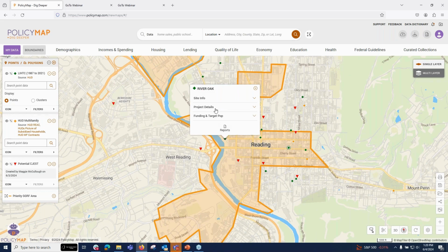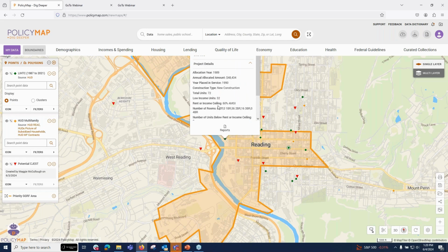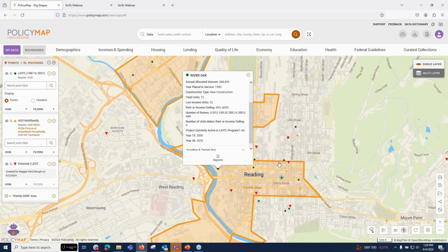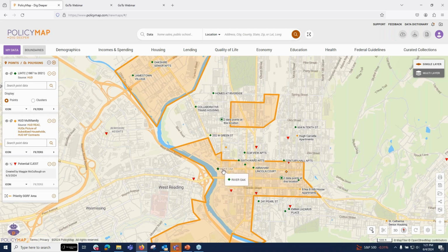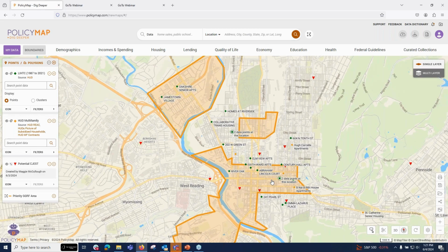So River Oak is a low-income housing tax credit deal. You can click on the project details, get some more information about it. You could click on all of the points in this way. You could also put the labels on so you could see them a little more clearly, the HUD multifamily. So you have a number of housing developments in the area where some investment on that property could benefit not just the residents of River Oak or Abraham Lincoln Court, but the surrounding neighborhood. And you have some to the outside here, but there's quite a few on the inside as well.